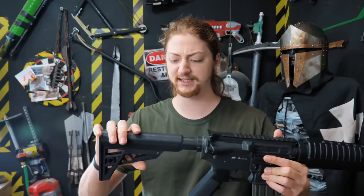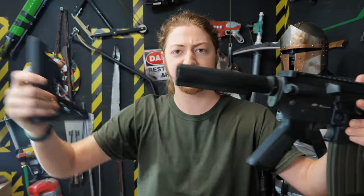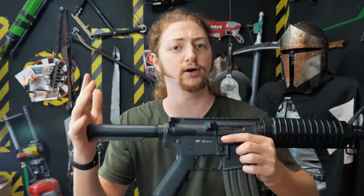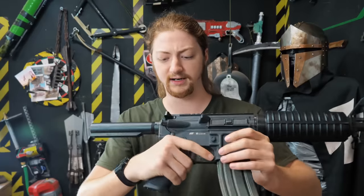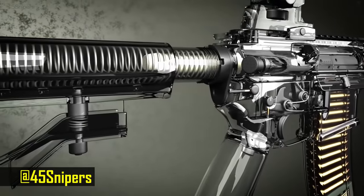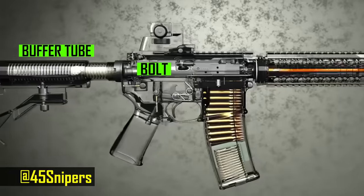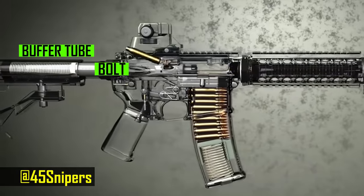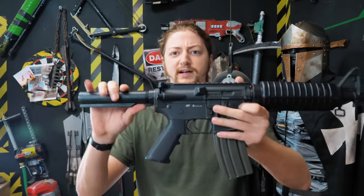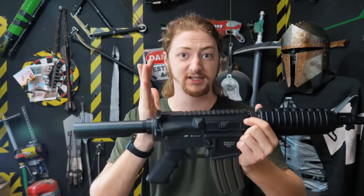The real challenge is this thing called the buffer tube, which is this section on an AR-15 that the stock goes on. See, the way an AR-15 is designed to operate, not gonna lie, this is actually an airsoft gun, so I can't actually demonstrate with this, so here's a handy animation I took from someone else on YouTube. When the gun fires, the bolt carrier group cycles backward and slides into the buffer tube, making room for the next round to be chambered, and so on. To replicate the Star Wars blaster, we can't have a buffer tube there, because then it doesn't look like a Star Wars pistol. But if we chop it off, the gun will cease to function.